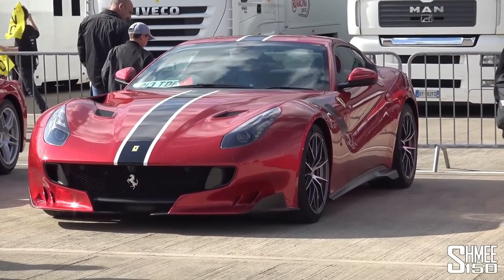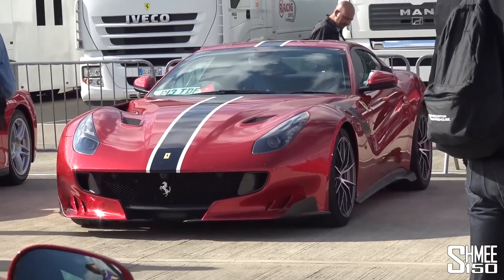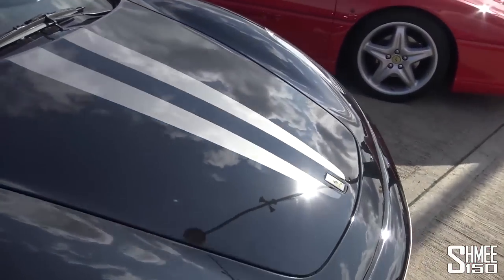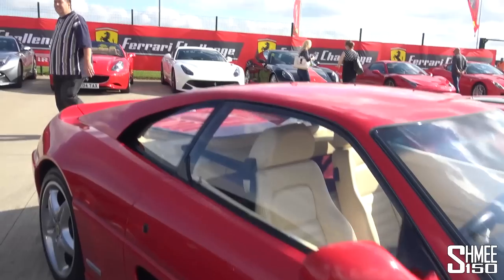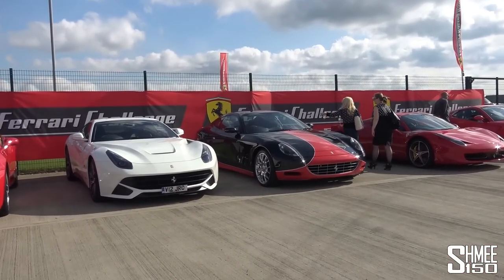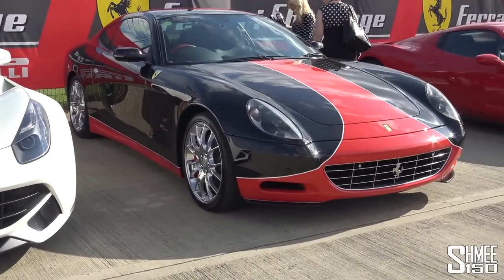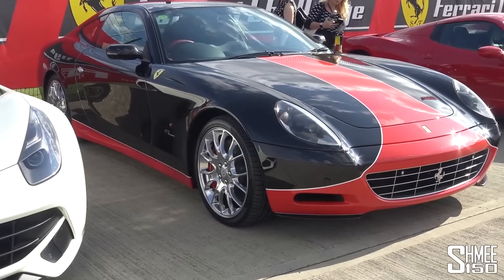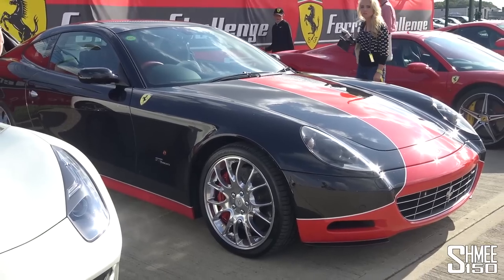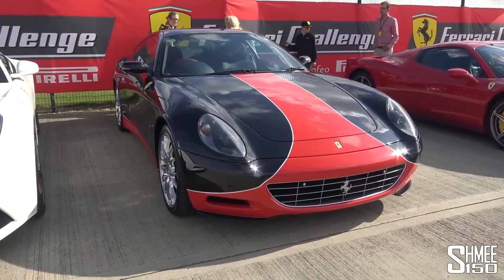Wandering back through this car park, there's a few new additions. A different TDF has arrived, looking very, very nice there. And then if we wander over this way, past the 430 Scuderia and the 355, we have something quite relevant. A 612 Scaglietti Sessanta edition. Now, Sessanta means 60 in Italian, and this car was built to commemorate the 60th anniversary. And of course, this year being the 70th anniversary, it's quite appropriate to have that here for the day.